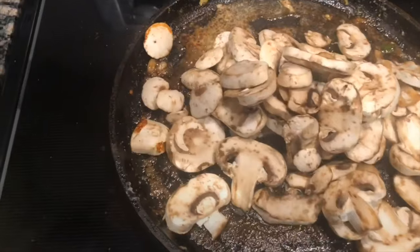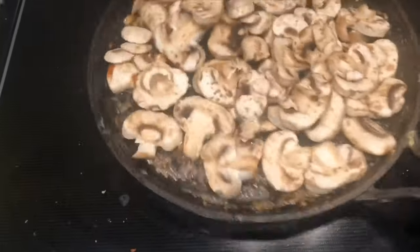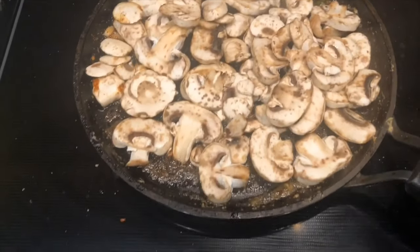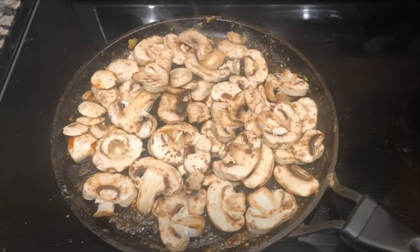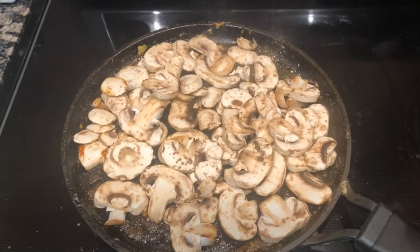It's going to create great flavor, and also I'm not going to add any salt to this or any more seasoning because the chicken already has so much seasoning, and I personally love to taste my veggies a little more natural. I may just add some chili flakes to this.